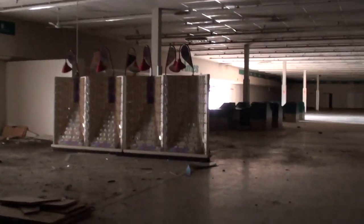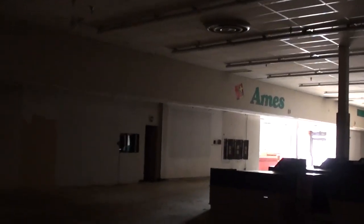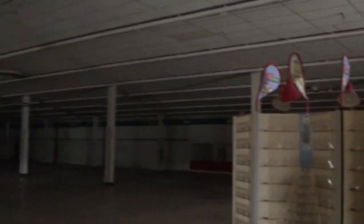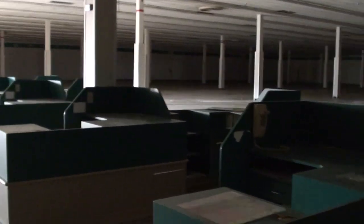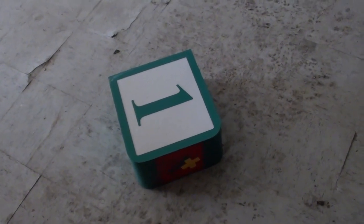Just walking around near the front of the store right now. Sorry, I'm a little quiet. I'm so nervous. I've never done this before. Look at all the damage here. The checkout lanes. Wow. Isn't that cool? Check that out. Number one cash register.